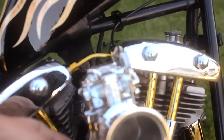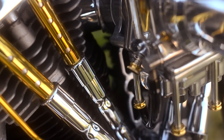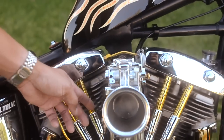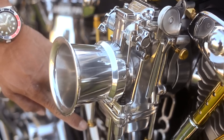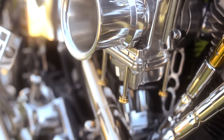Yeah, it was this. And then he and I were just texting each other. The first version that he made didn't work, so he made another one, and that one worked, which is what's on now. And then he made this, which is the choke knob. And then he made these longer thumb screws for the float bowl. Robbie was rebuilding my float bowl screws the other day.